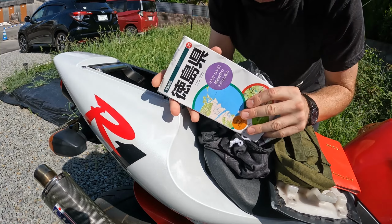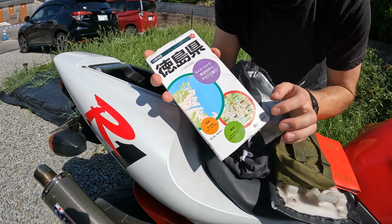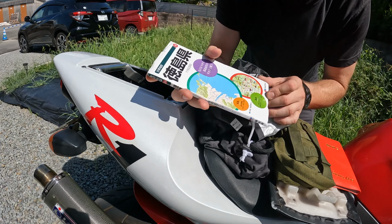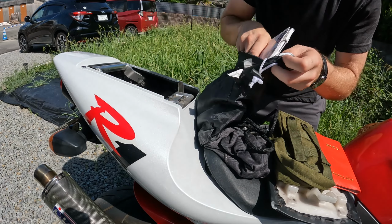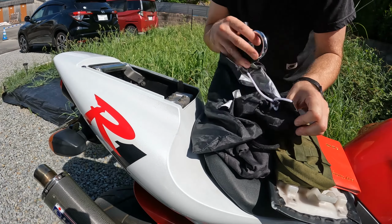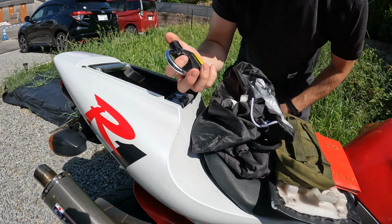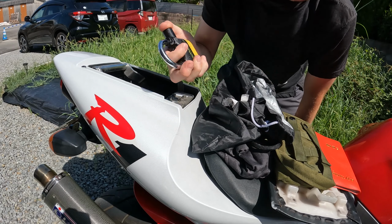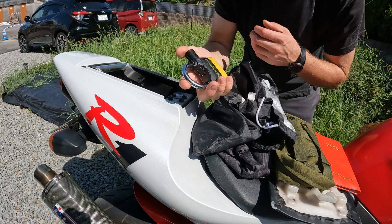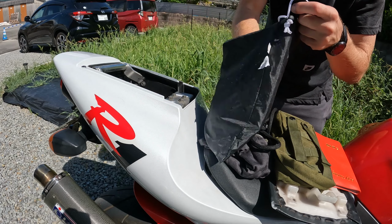Paper map in case I get lost. The mountain roads are no joke. You just wind in and they go on for miles and miles. If you get lost, I've got a paper map in case I haven't got my phone on me or there's no battery. And also one last thing, a padlock. If I leave the bike unexpectedly for a long time, I'll put a padlock on one of the brake discs, and the key for that is in here as well.